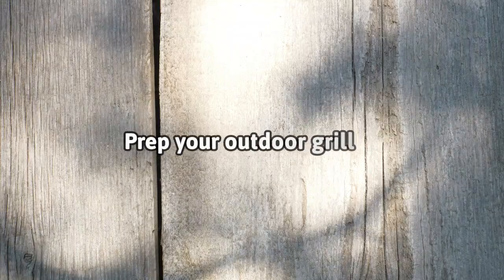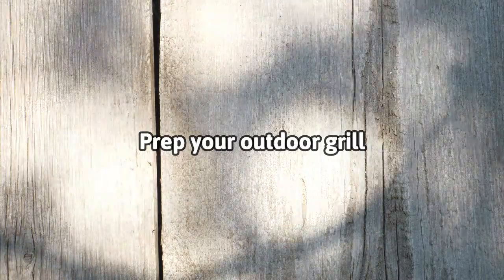Number 6 is prep your grill for backyard barbecues. Clean out your grill, take out the bottom tray, spray that off, scrape it off, whatever. Empty the grease trap. Okay, clean out your outdoor grill so that you can have barbecues without issues.